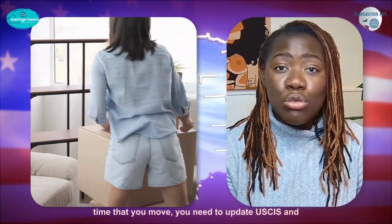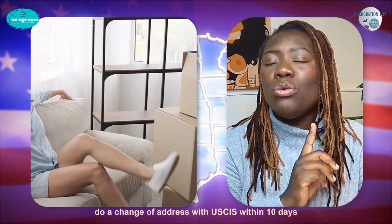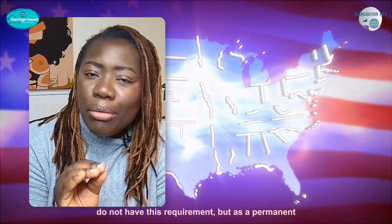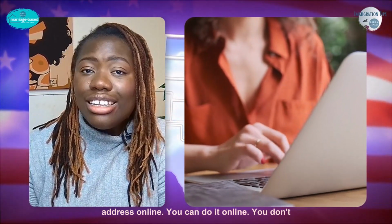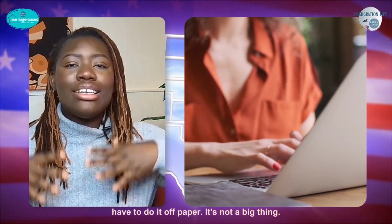Another requirement that a lot of people do not know about is that as a permanent resident, every single time that you move, you need to update USCIS and do a change of address with USCIS within 10 days of moving. Okay, US citizens do not have this requirement, but as a permanent resident, you will always have this requirement. So make sure that you are doing your change of address online. You can do it online. You don't have to do it on paper.